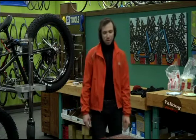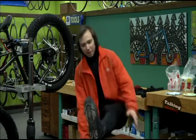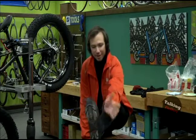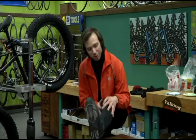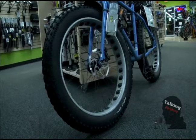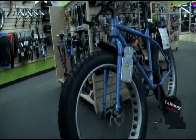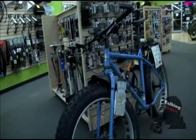Most days in the winter, I'll wear something kind of like this, essentially over my shoe. It blocks the wind, and again, just keeps them really nice and toasty. A really inexpensive bike is the way to go, because then you don't have to worry about it.